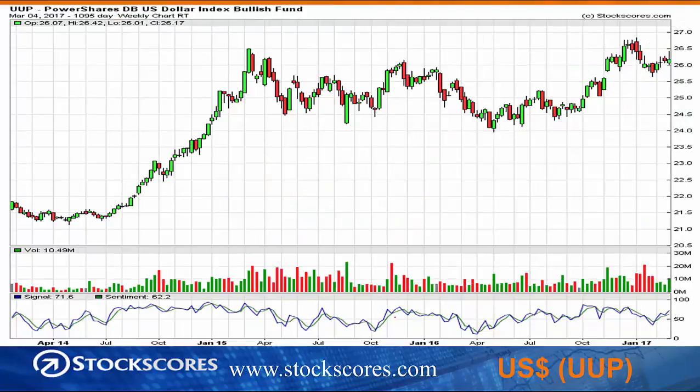On the US dollar, this is an important part of what happens with treasuries, because if interest rates in the US rise, that's probably going to help the US dollar go higher. And you can see it's got a little flag pattern here, and it's starting to move upward, not with a lot of motivation, but it is starting to move upward. We are in an upward trend in the short term, and this is one to watch.